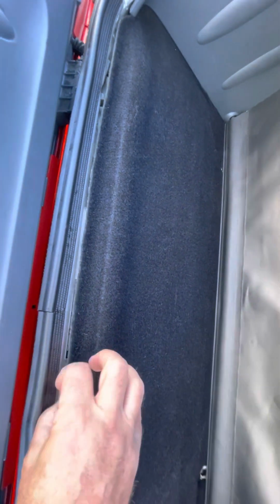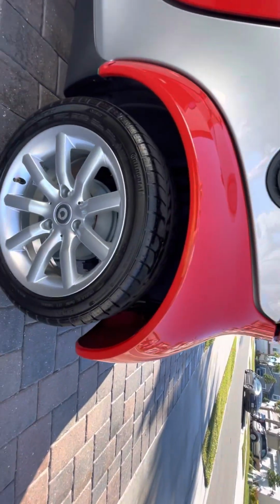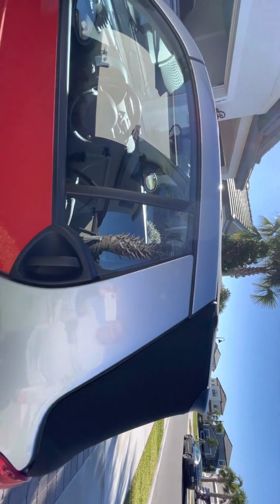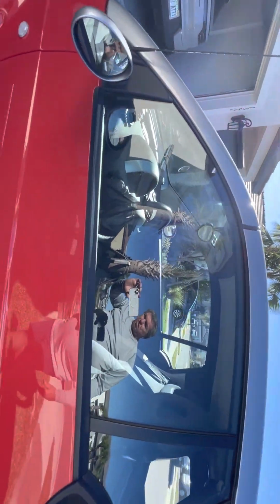This is the interior of the back. The engine, as you might know, is under here. I'm not going to take it apart, but it's perfect. And as you can see, it's a convertible. I'll take the convertible top down momentarily.